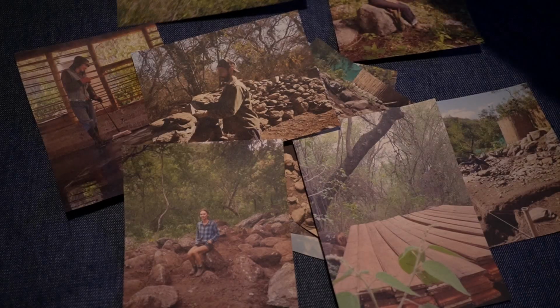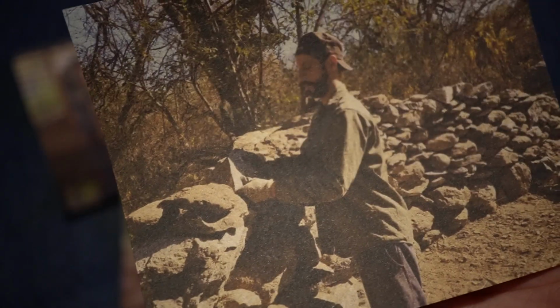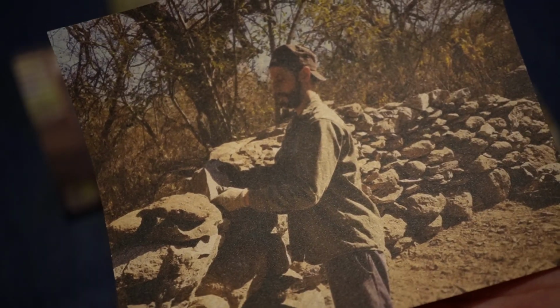I have to thank Jonah here for doing all of the sledgehammering. The boulders broke up into smaller pieces, which we used to create a rock wall for privacy from the dirt road that's a little bit away.